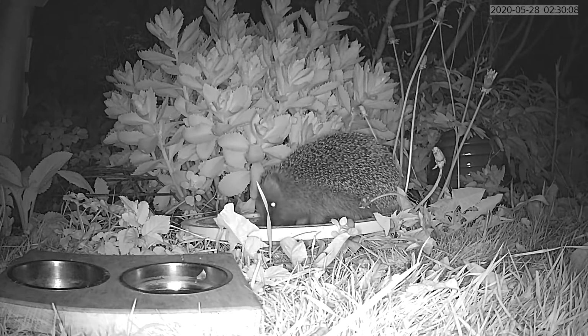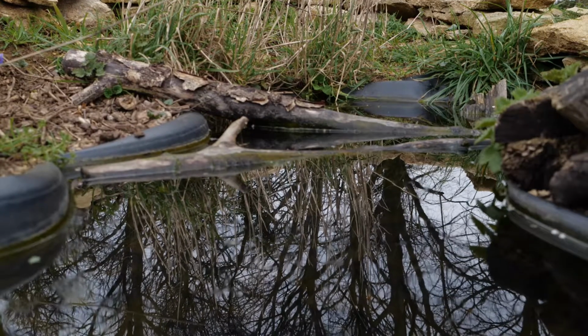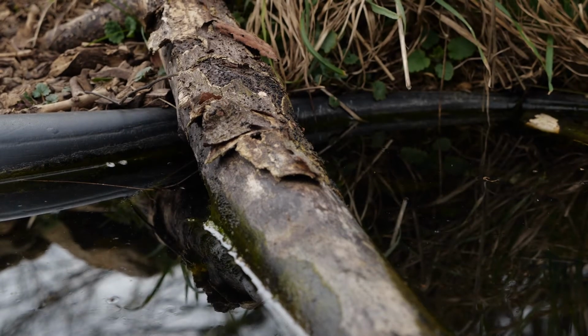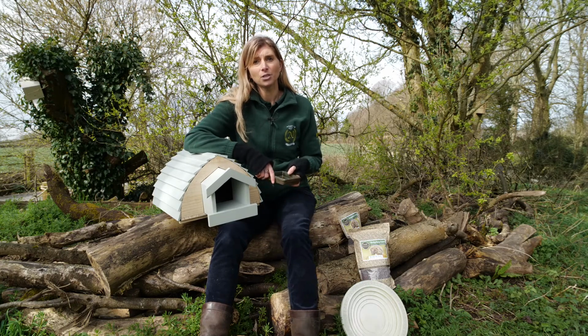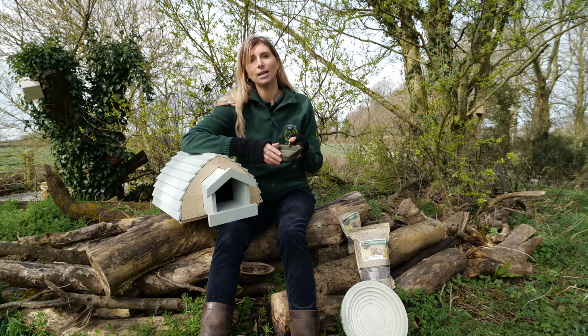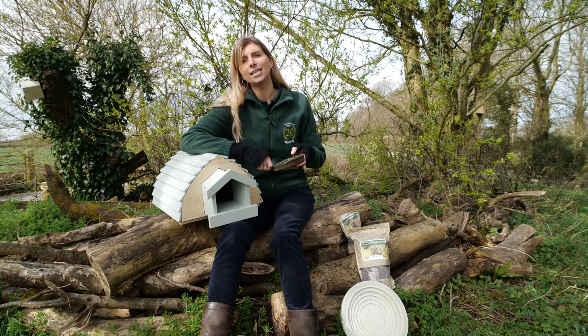If you do have a pond in your garden, making sure it's safe for hedgehogs to enter and exit is really important. You can do this just by using a log so that they can go in and out. Making sure there's always an access point if there's any deep water in your garden is really important. The Wildlife World water bowl is another option for if you want to provide clean water for your hedgehog. This can go inside a feeding station or be left out. And again, it's really important to keep this clean, so giving it a good wash at least once a week is really important.